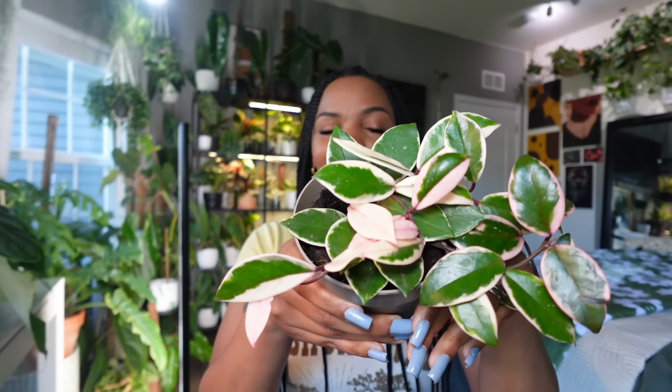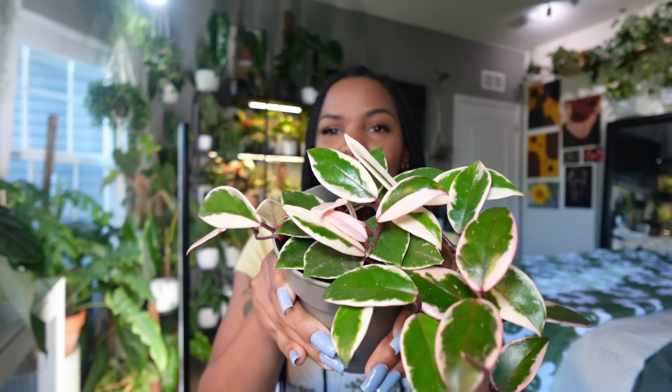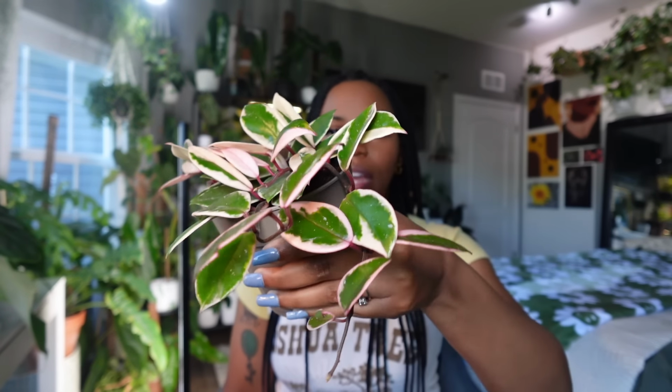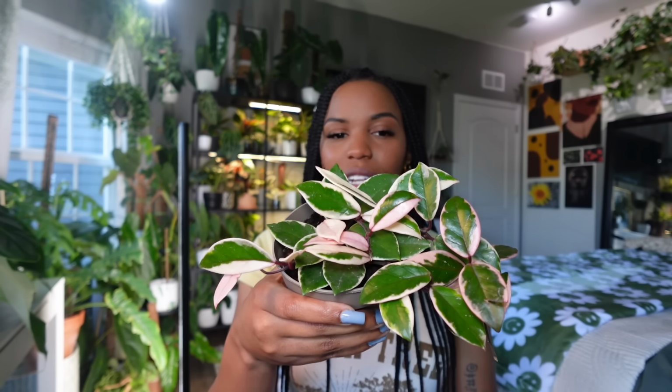I'm very excited about it, but are you guys? I really just cannot believe that I have this, and I'd never heard of it until I saw it, and then I looked it up, and it seemed like one of those new Hoyas that are out there. I don't even know if I'm gonna put it up on a trellis or what I'm gonna end up doing with it.